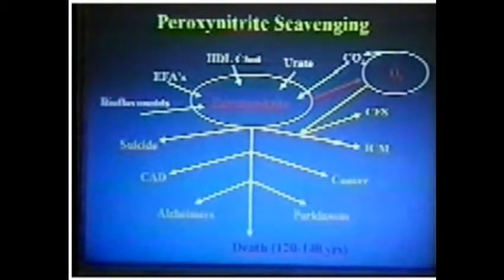Essential fatty acids are important in the defense against peroxynitrite. And then bioflavonoids are perhaps one of the most potent of all peroxynitrite scavengers. They're found basically in the skins of fruits and vegetables, and they defend the vegetable or fruit against photons that hit it and produce copious amounts of free radicals. That is defended by the bioflavonoids present in the skins of fruits and vegetables, the most notable of which, of course, is the skin of grapes.